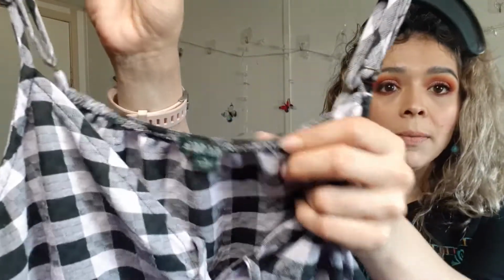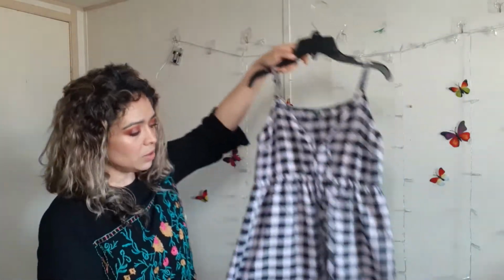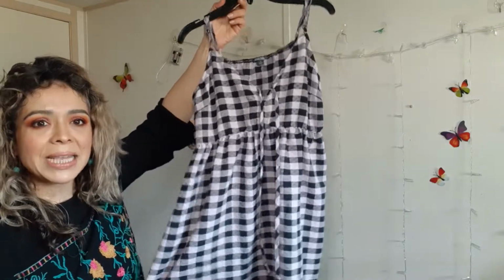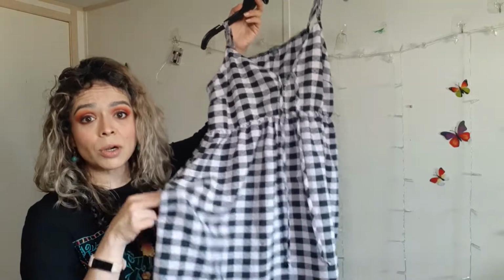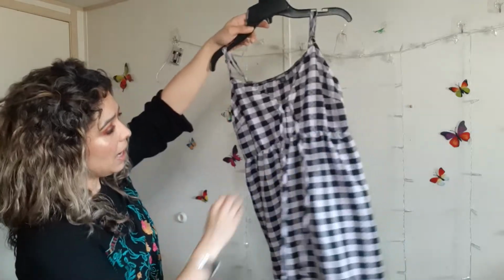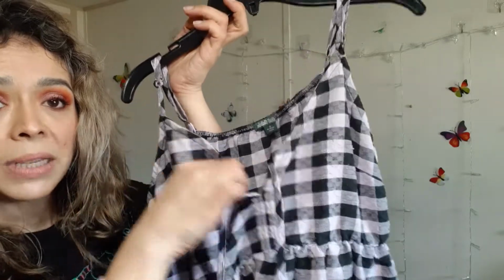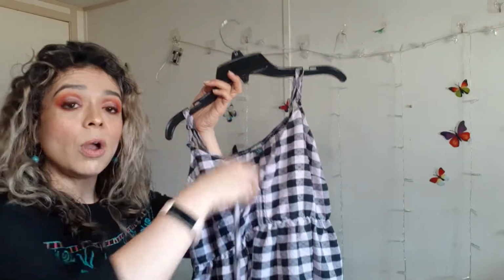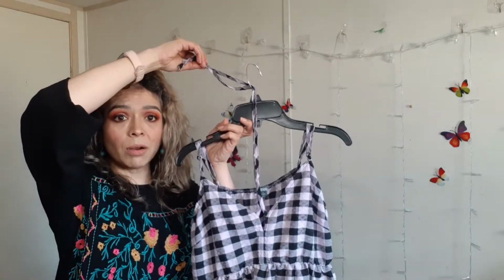Now we have Wild Fable, and this is a Target brand, but man, they make some really nice stuff. This is a size small, and it is just a cute little spring dress. I don't know if you can tell on camera because I record on my phone, but this is a lavender dress, lavender and black. It does have pockets. And oh, it also has a tie right here, and you can see it's got a little bit of a split right here, so you could probably tie it here, or it's long enough that maybe if you're petite enough you could even tie it around the neck.